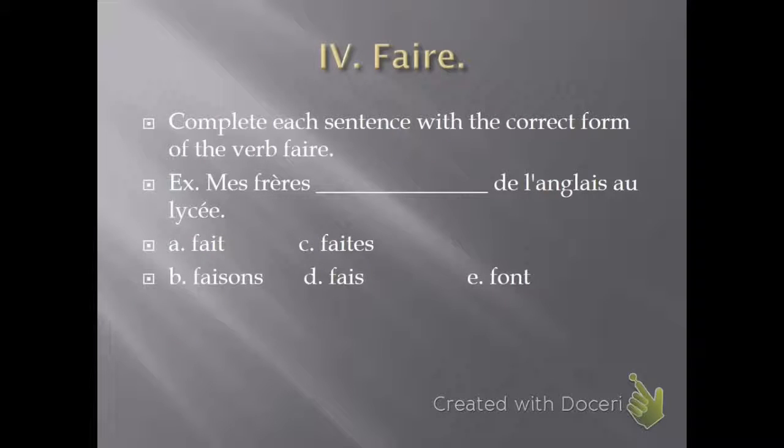Okay, part 4, faire. What you need to do here is complete each sentence with the correct form of the verb faire. So you need to conjugate them to go in with the blank here. So for example, "mes frères blank de l'anglais au lycée." So for example here, our options are A, fais, B, faisons, C, fait, D, faites, or E, font. If you said E, font, you'd be correct. Reason being here, mes frères is plural, so you need to choose the plural conjugation.